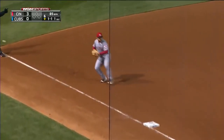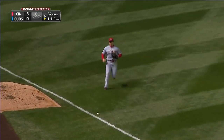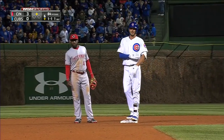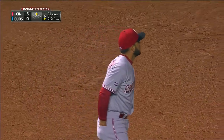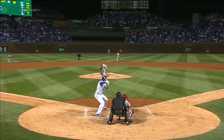Bounce toward third, fair, under the glove of Suarez down the left field line. A hustling Bryant is going to reach second safely. That could be the break the Cubs have been waiting for. Suarez did not get the glove down far enough, trying to short hop on a backhand near third, and just let it sneak under the leather.